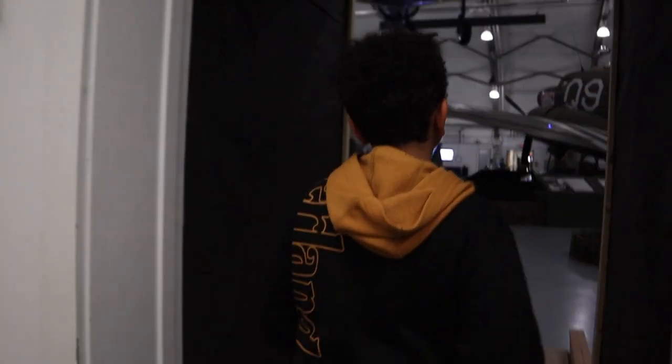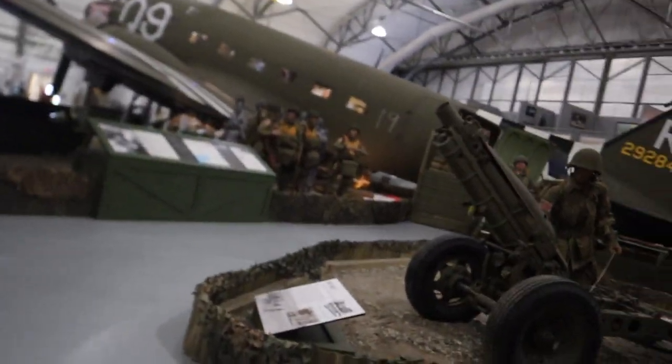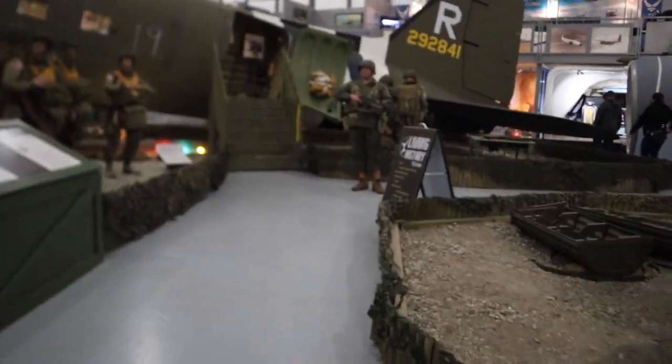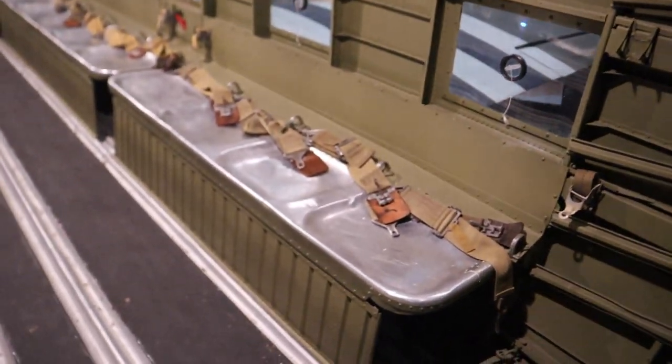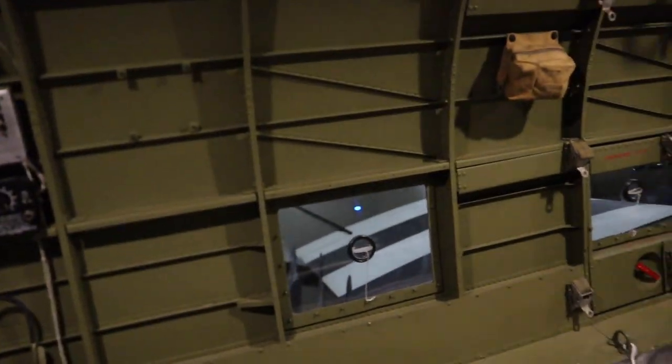Were you trying to get in the plane? This is where you go to get in the plane, right? Yep. So that's pretty cool. Yeah, it's one of those things where an airplane or a car or a ship, it's not just the vehicle itself, it's the people that make it up. And each of those people has a story as well.